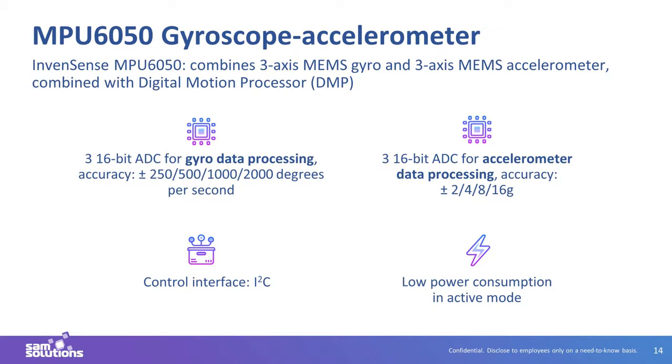And next comes the sensor itself. I've mentioned it previously, it's the MPU 6050 by InvenSense, which combines two devices under one hood. It's a 3-axis MEMS gyro and a 3-axis MEMS accelerometer combined with the digital motion processor, DMP. And this sensor provides pretty good accuracy for the gyro and accelerometer, which can be configured easily using the appropriate software.